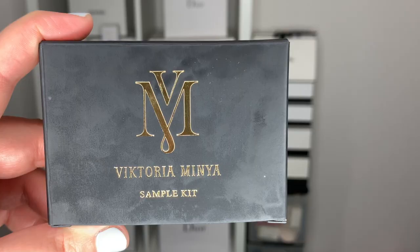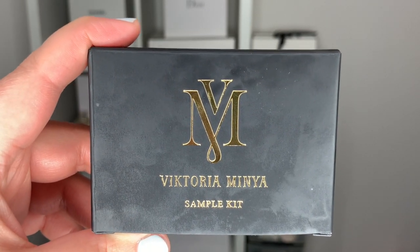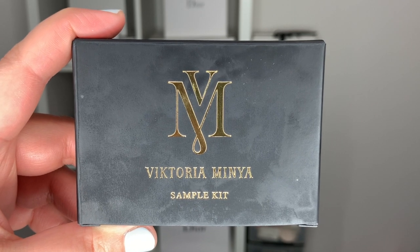So another perfume discovery that I made this last month or so is this new-ish niche perfumer in Paris named Victoria Minya. And I have no idea how I discovered her site or her perfumes, but I discovered them, and she sells these miniature sets of her fragrances, and I bought myself the Hedonist series. Now here I was thinking, okay, if I buy a sample of 5 perfumes, worst case, I only like one. Actually, worst case is I like all 5 of these.